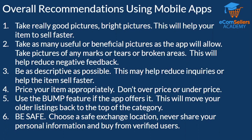This size package or that size package, they offer it in different quantities or whatever. You don't have to keep answering those repetitive questions. And so it's going to save you time. And I promise you, it'll save you a lot of frustration, and it helps the item sell faster as well.